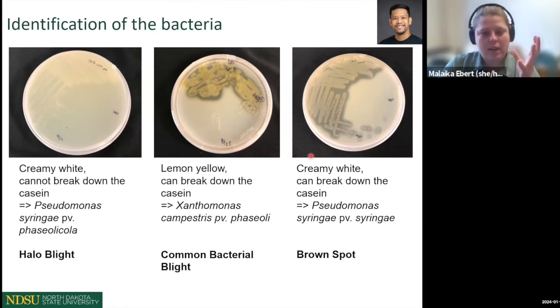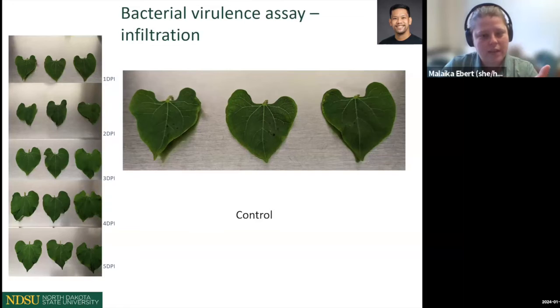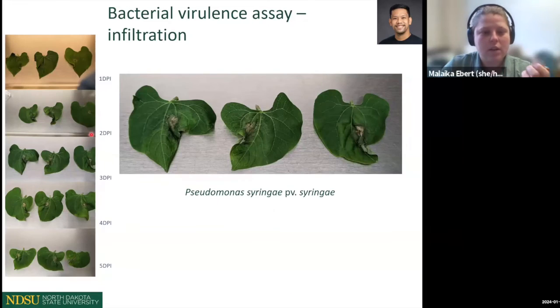And also for the bacteria, we also need to know how aggressive are the bacteria that we have currently in the North Dakota and Minnesotan fields. We do different assays. So sometimes we infiltrate the leaves just to see what the bacterium does. And you can see in our case here, this is a Pseudomonas syringae, and it kills parts of the leaf. That tells me that it's very aggressive.